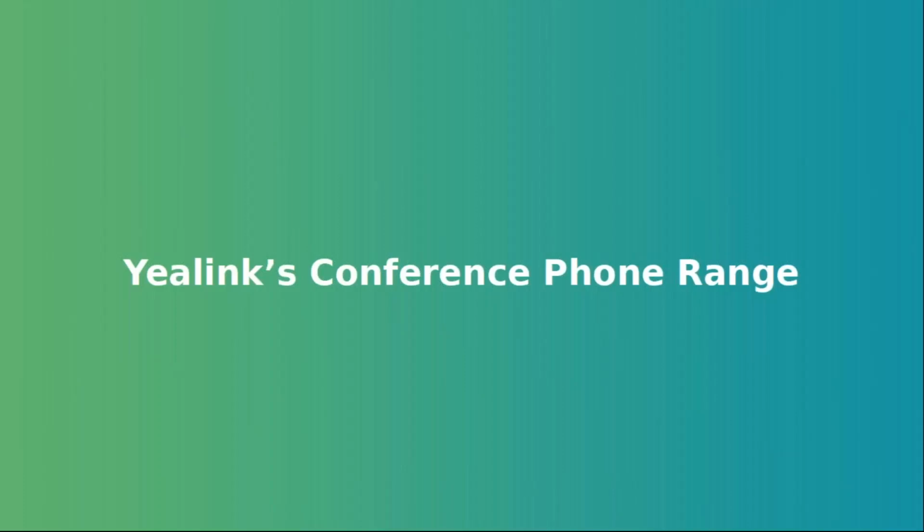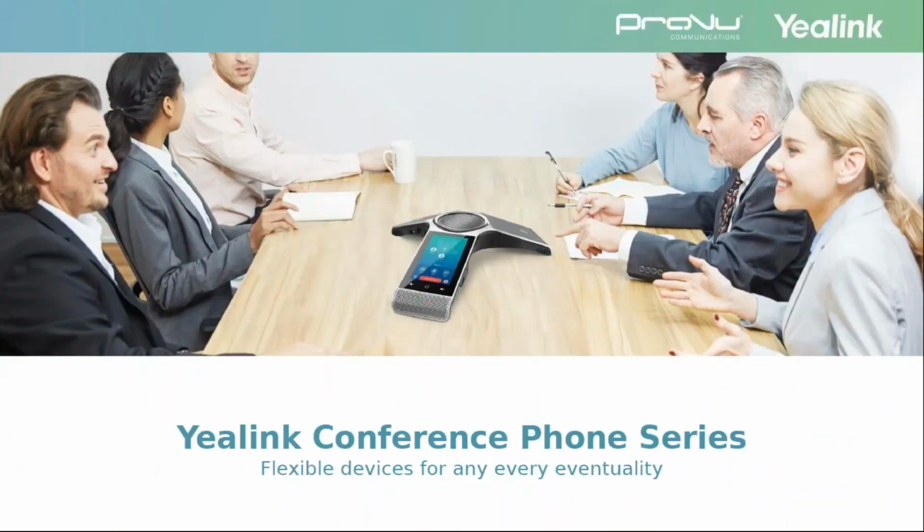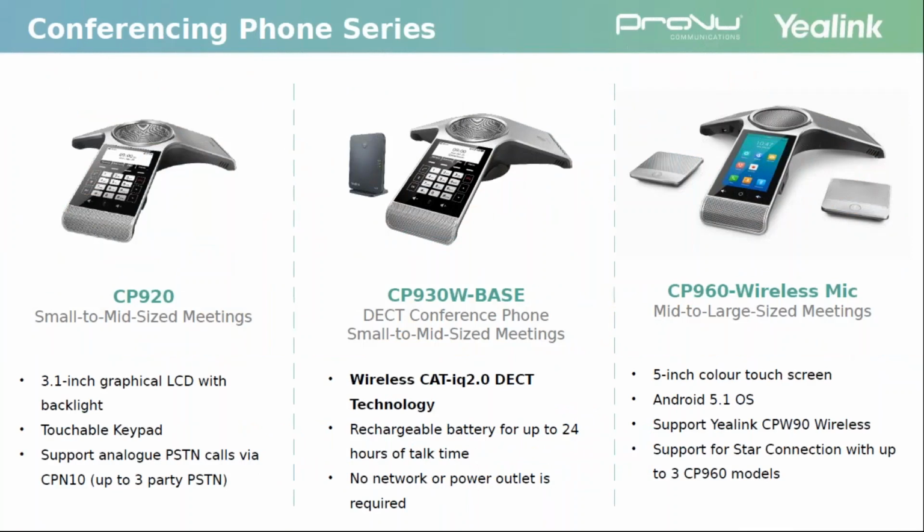So take a look into the conferencing phone range. There's a full series of various options, making it flexible for the different requirements. Starting with the CP920 here on the left. So we've got a really well-priced device that is modern with the touch-sensitive keys rather than the buttons, and it's got a good size backlit display. So this one is perfect for small to mid-sized meeting rooms.